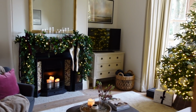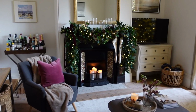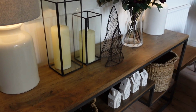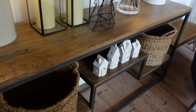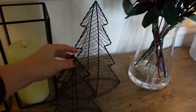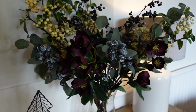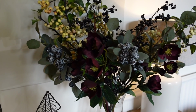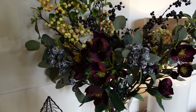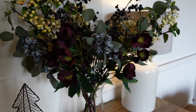Christmas is well and truly here. Our living room is feeling so festive. I'll give you a little look around. So as you come in, I haven't done too much to the console yet. We have our little white houses, which I love, down below, and also these trees here. These came from Nakuku last year. I kept the arrangement very similar to what it was. I feel like this would be lovely swapped out with something fresh, closer to the time. But for now, this is perfect because the hellebores tie in all of the colours around the room.